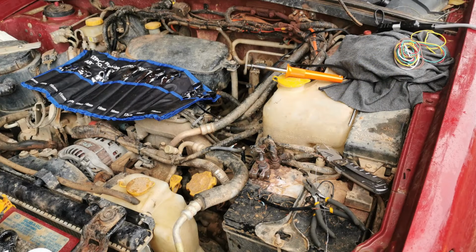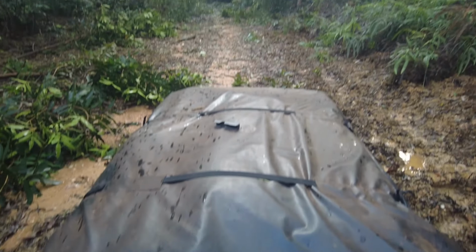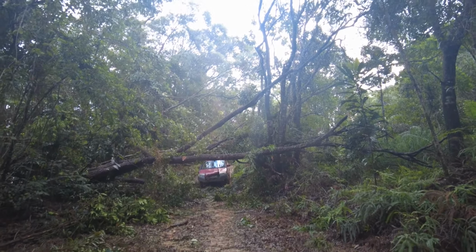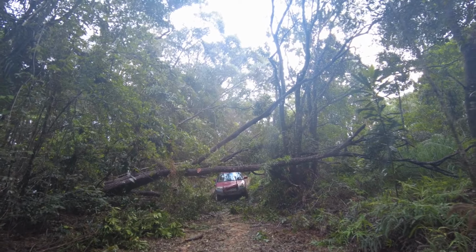Turns out the last river crossing broke the battery sense wire to the alternator. This was completely my fault as I had not left sufficient slack in the alternator loom. Tools out and it was a pretty quick fix to get the car going again.